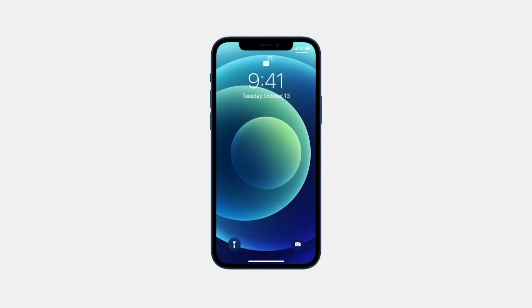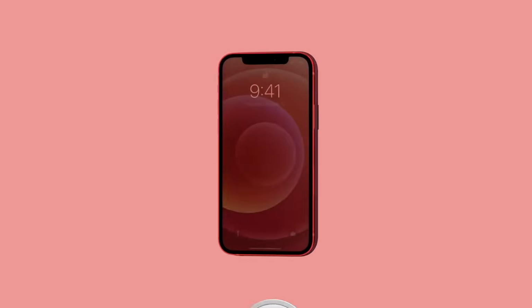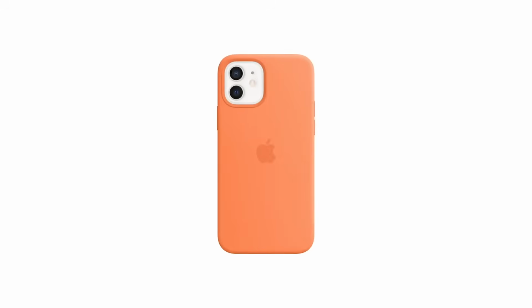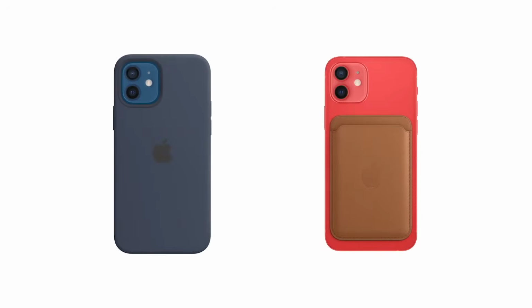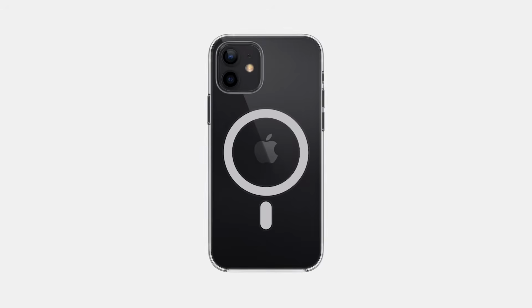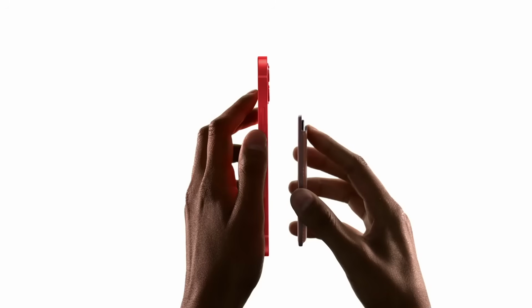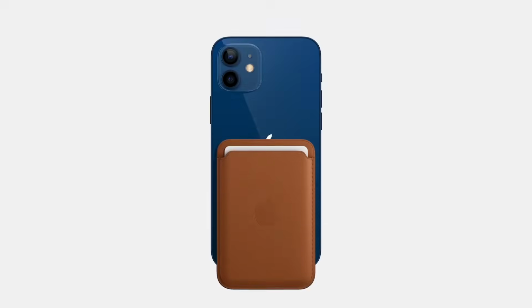Magnets around the wireless charging coil help MagSafe accessories and chargers to just snap on. From the looks of it, the MagSafe charger looks like a larger version of the magnetic charging cable for your Apple Watch, and it should snap to the back of your iPhone like this. On top of the MagSafe charger, Apple is also announcing new silicone, leather, and clear cases that easily snap onto the back of your iPhone, and a new leather wallet that also magnetically snaps into place.